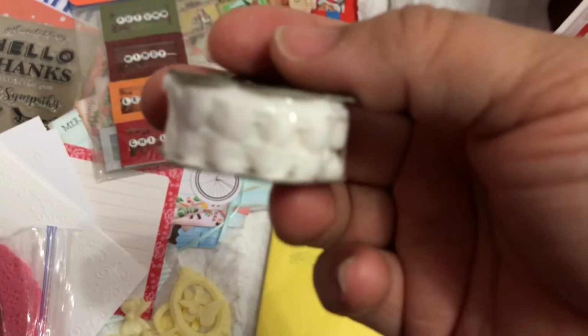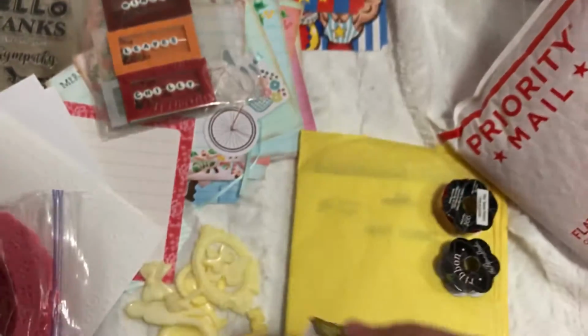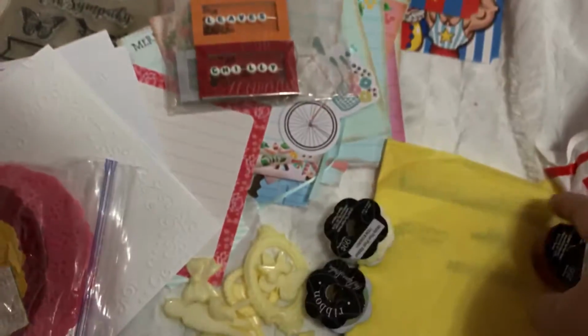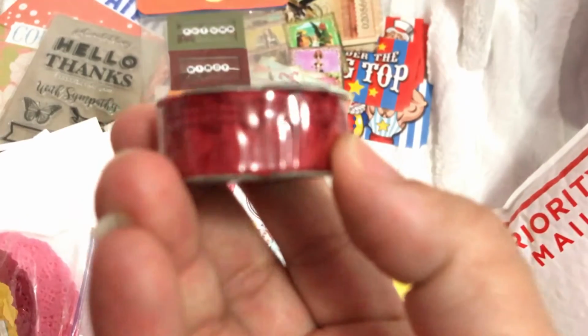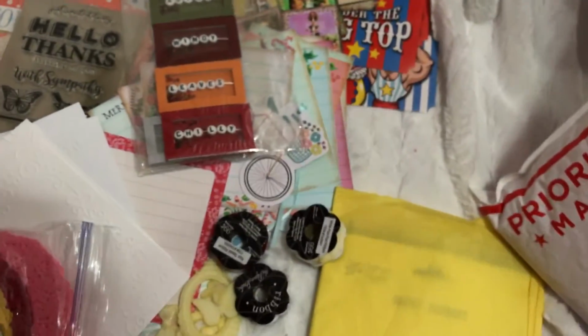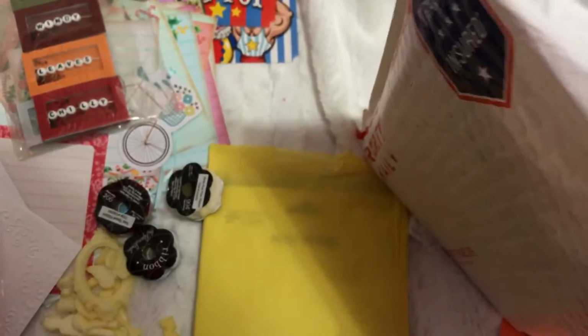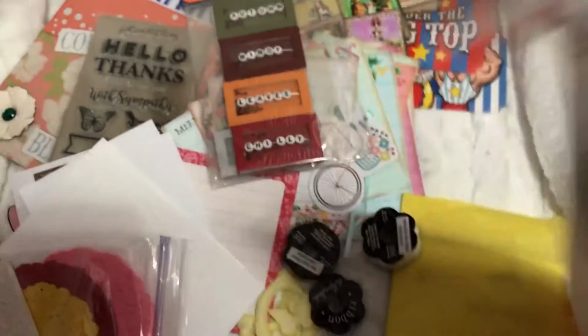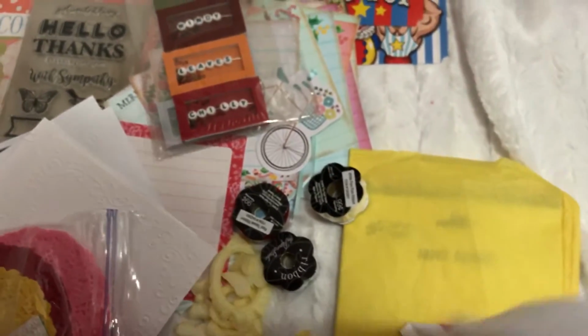And she sent me some pom-pom trim. I guess that's what you would call it. Some green ribbon and some red. Looks like tassel trim. Thank you, Yesenia. You didn't have to. You're so kind, guys. She just spoiled the mess out of me. Really, she did.